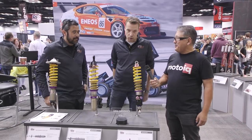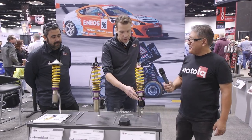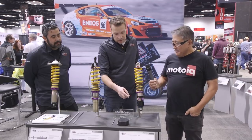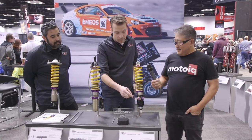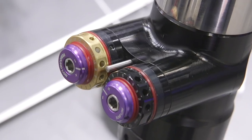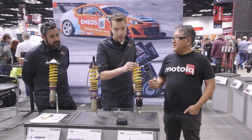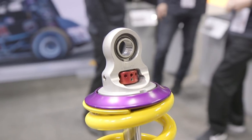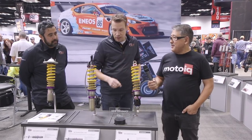Okay. So basically 2 years ago, we launched a four-way damper, solid piston damper with an external reservoir. And this year we're launching the damper with the inline reservoir. It's five-way, so it has low-speed rebound, low-speed bump, high-speed bump, high-speed rebound, and a blow-off adjustment. The blow-off adjustment is cutting the high-speed, and it's adjustable at what point it's set.